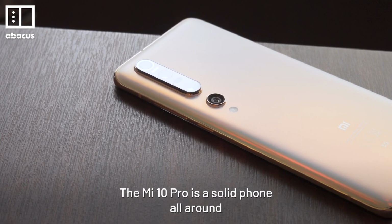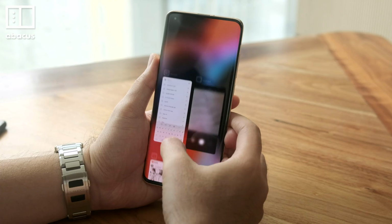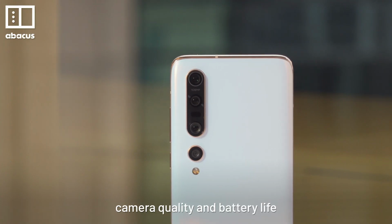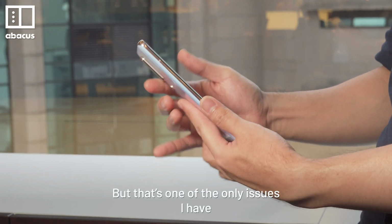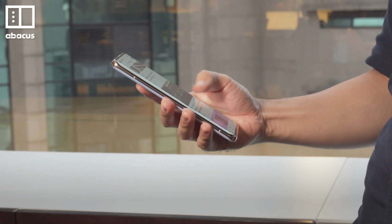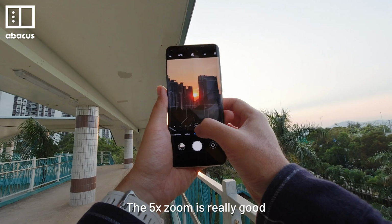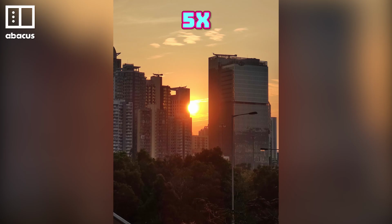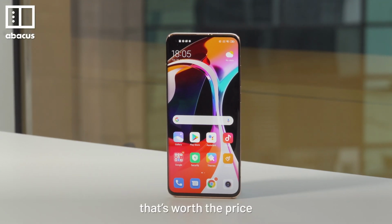The Mi 10 Pro is a solid phone all around. Out of the Android flagships I have used, it offers the best combination of speed, screen size, camera quality, and battery life. It's a little big and bulky, but that's one of the only issues I have. It feels smooth and easy to use. The 5x zoom is really good, and it's hard to go back to phones with lesser zoom. Overall, the Mi 10 Pro is a very capable Android flagship that's worth the price.